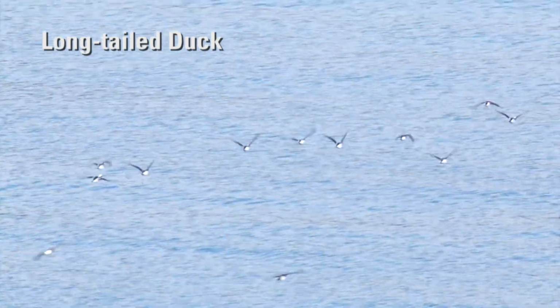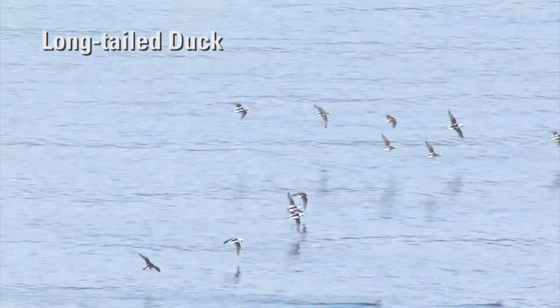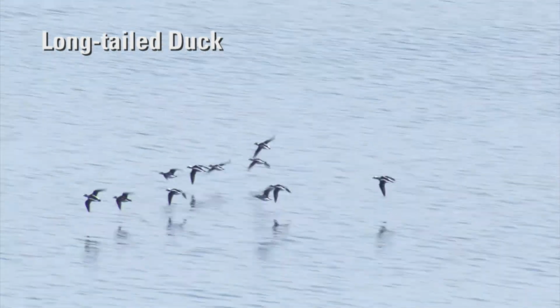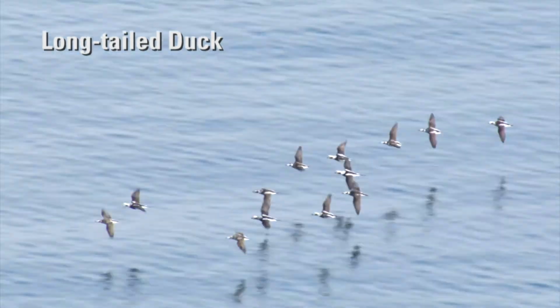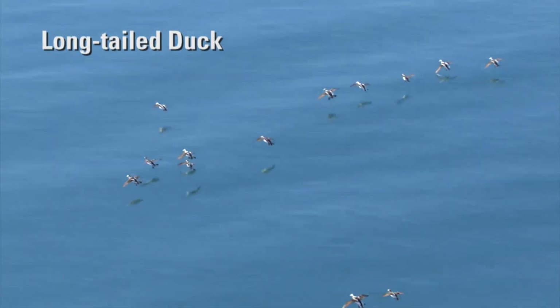During winter, it's quite likely that long-tailed ducks will fly rather than dive when approached by aircraft. And also watch for the crash landings.